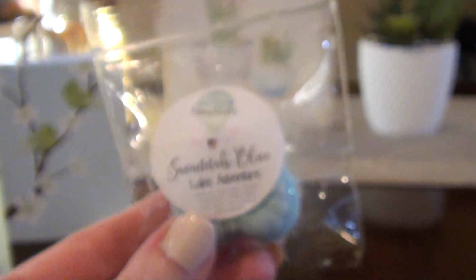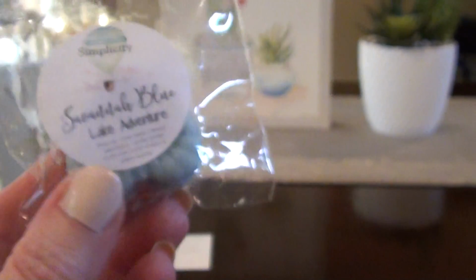Ooh. Huh. Oh, that's what I'm smelling. I'm smelling the green apples, I think. Something smells very fruity in there. I don't know if I love that one, but I will try it. It's a sample size, so that's always great in the bathroom area.